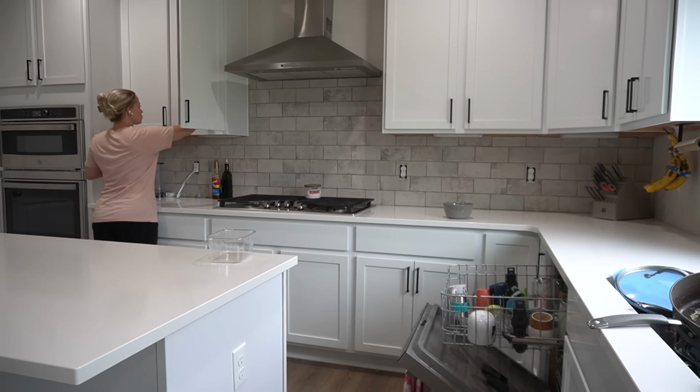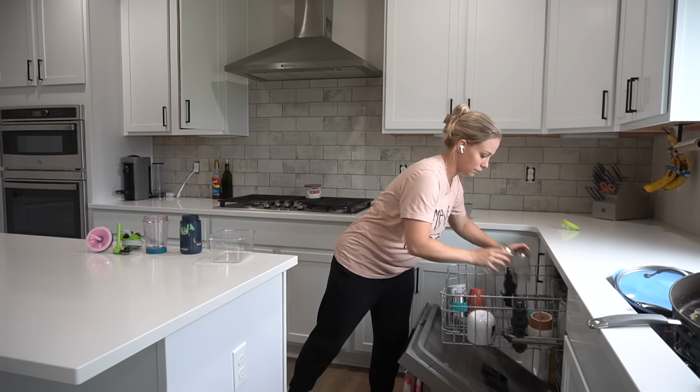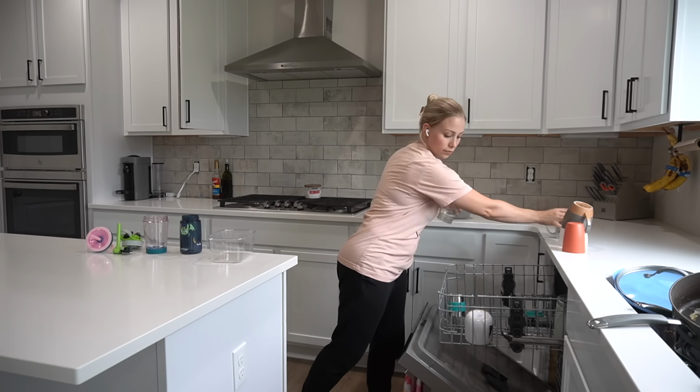Anyway, as you can see, we've started in the kitchen. When I'm done putting away the dishes, I'm actually going to cut up a watermelon and get some lunch started for the kids.